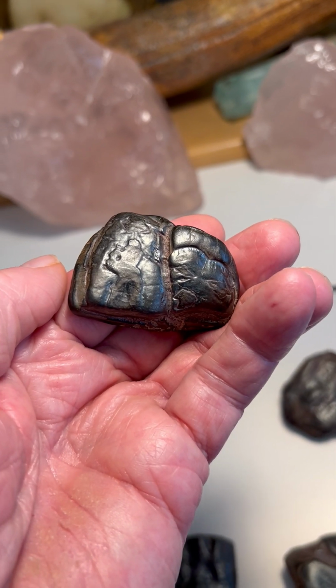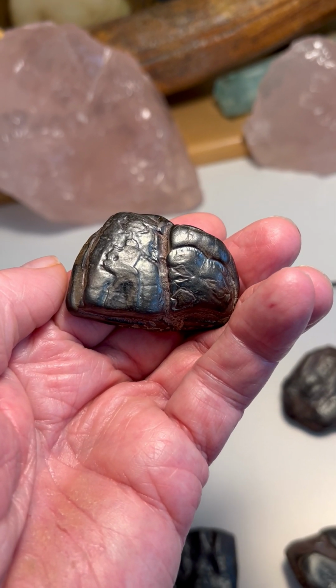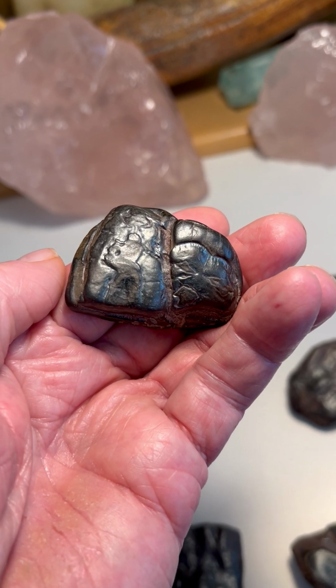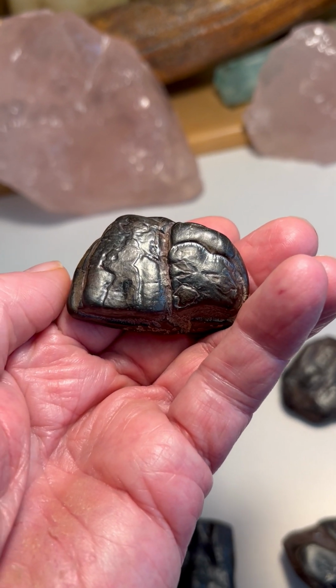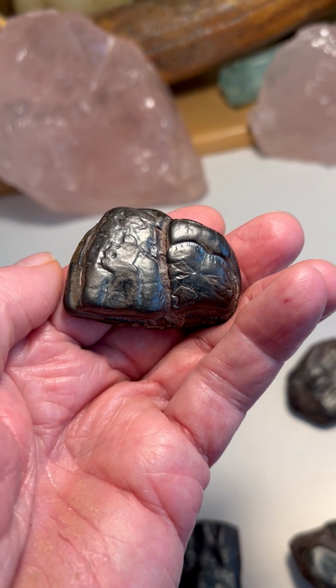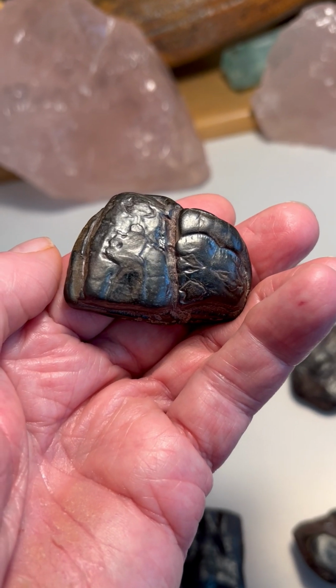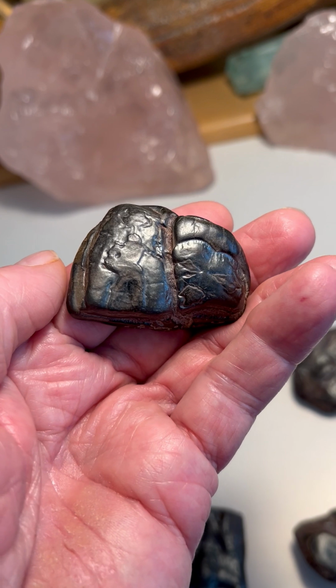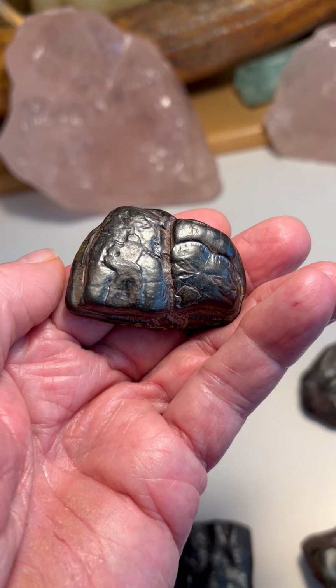So obviously there was a worldwide tradition. I have them from every continent on the planet except Antarctica. They're out there by the trillions. They're the most common Paleolithic stone artifact in the world, period. Much more common than any other Paleolithic flake or stone artifact. And they're out there by the trillions.